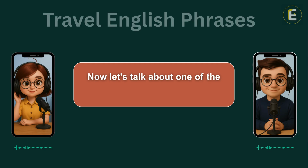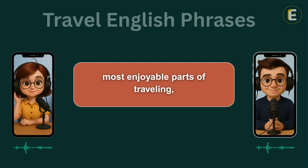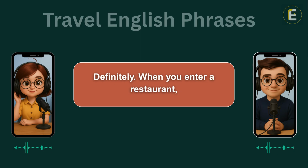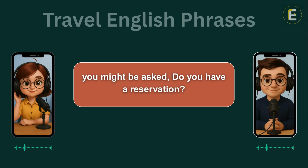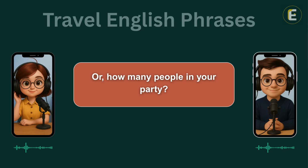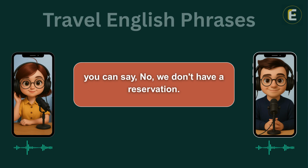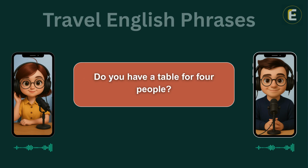Now let's talk about one of the most enjoyable parts of traveling: trying local food. But ordering can sometimes be challenging. Definitely. When you enter a restaurant, you might be asked, "Do you have a reservation?" or "How many people in your party?" If you don't have a reservation, you can say, "No, we don't have a reservation. Do you have a table for 4 people?"